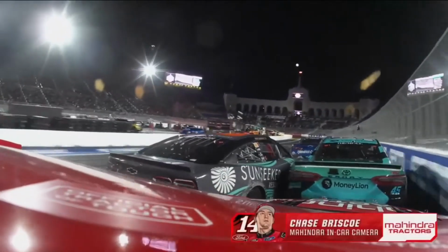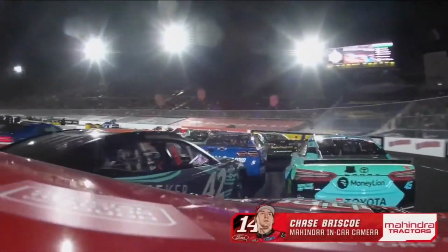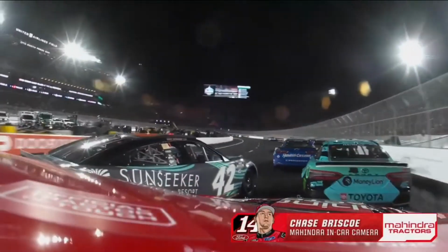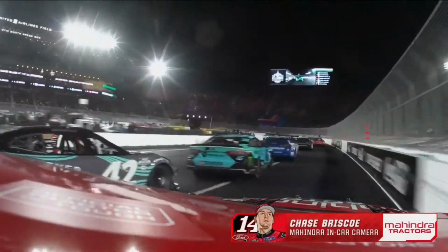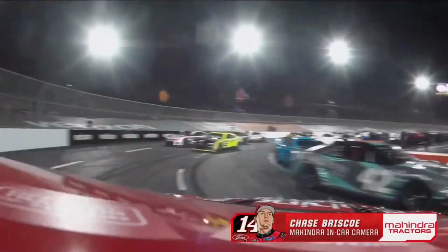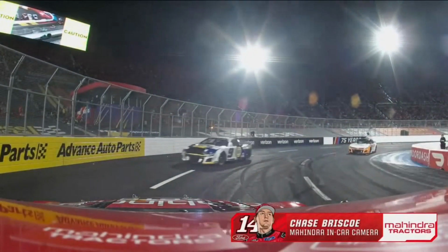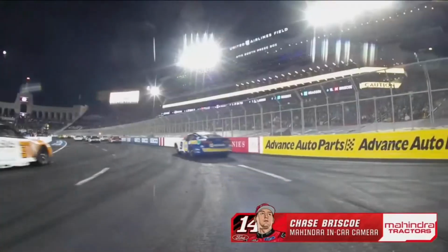I know you can't afford to get them too strung out or you can't make a pass, but you got to get to the end of this thing too. No bumper. Keep rolling, stay up. Keep coming, gas it up. Hold the brake. Noah Gragson got a piece of him there.